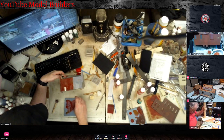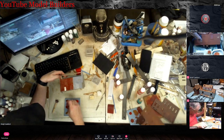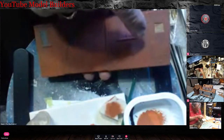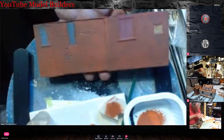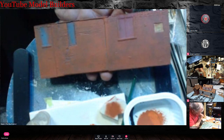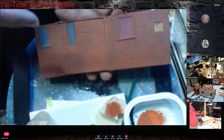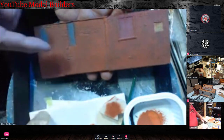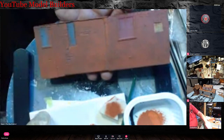So there's the wall. This side here was done with the black base. The other side was done with the red base, the red oxide. And the red oxide one, after I put the red brick on, I went over it with a dark brown and back over it with the red brick. I didn't have to do the third step on this one. It was just the dark to the red, and the dark is showing through.